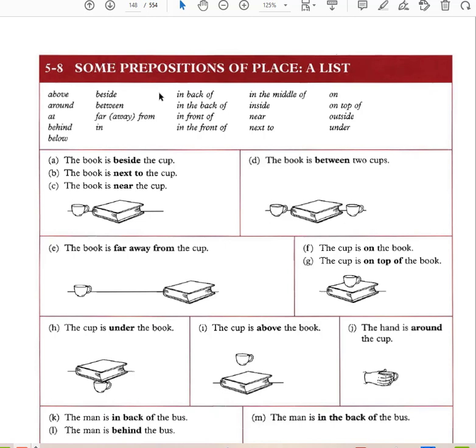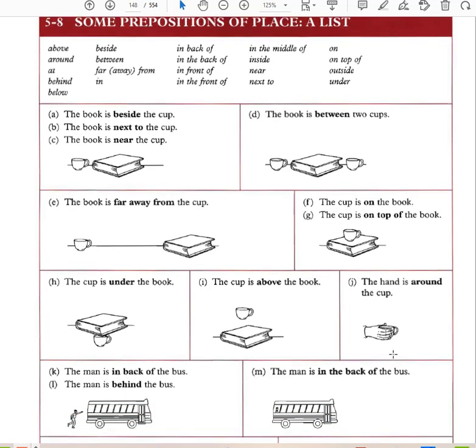The book is beside the cup. The book is next to the cup. The book is near the cup. The book is between two cups. The book is far away from the cup. The book is on the cup. The cup is on the book. The cup is on top of the book. The cup is under the book. The cup is above the book. The hand is around the cup.